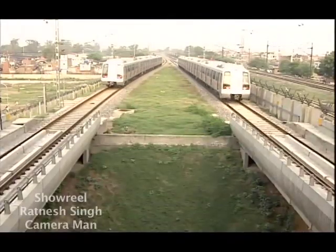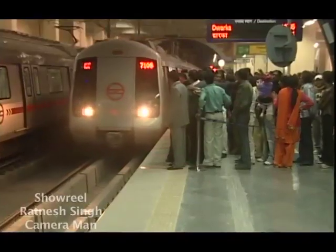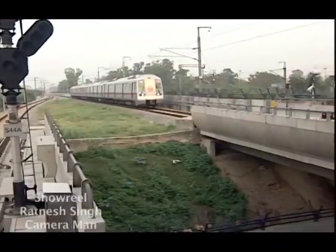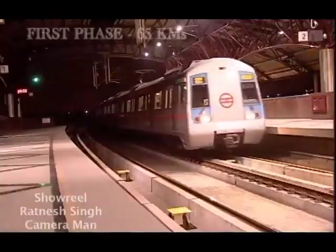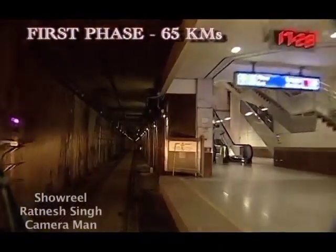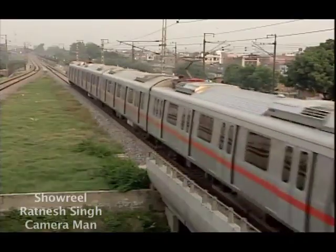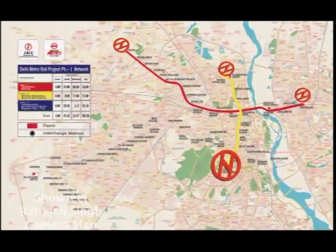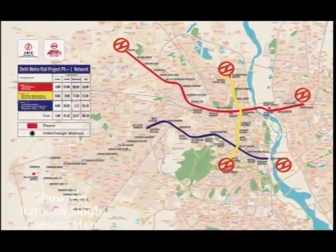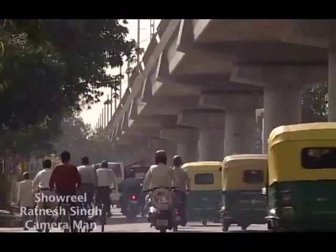The first phase, which initially covered 55 kilometers and was supposed to touch destinations such as Holambi Kala and Nangloi, was subsequently changed, keeping in view extra ridership and the immediate requirements of the city. After these changes, it now consists of 3 lines covering 65 kilometers, of which 13 kilometers are underground. The areas covered in Phase 1 include Shahadra to Rithala, Vishwavidyalaya to Central Secretariat and Indraprasth to Dwarka sub-city, and serves a much larger requirement, crisscrossing through extremely crowded areas of the city.